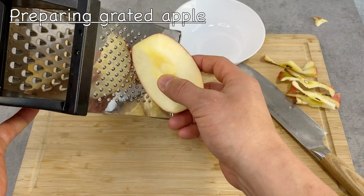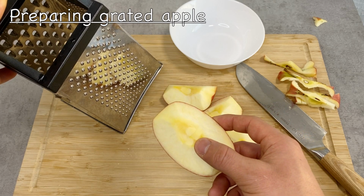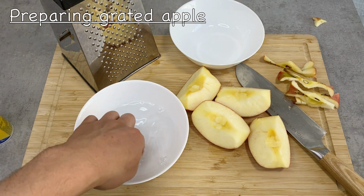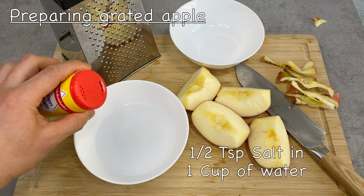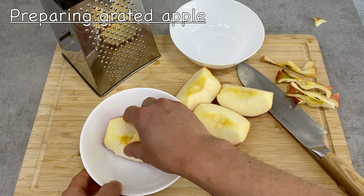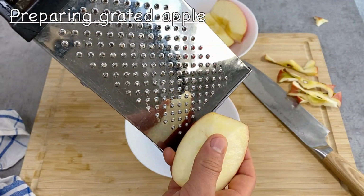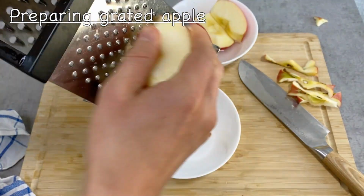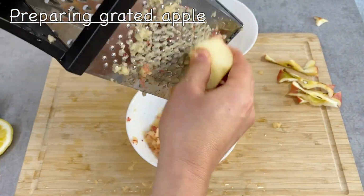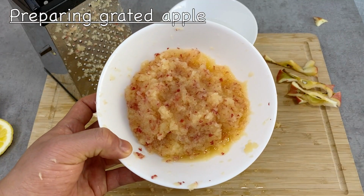Then you can just grate it as it is like this, but the apple will start oxidizing really soon and start turning brown. So to prevent that, I'm gonna soak this in salt water. In about a cup of water, I'm gonna soak in about a half teaspoon of salt. I'm gonna let this soak here. Then I'm gonna grate this with a grater. Then this is finished for that.